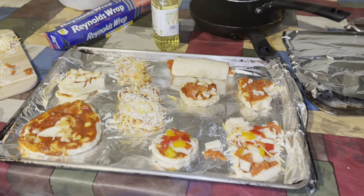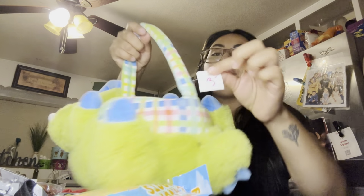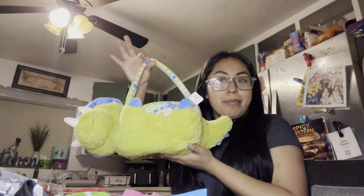This is it. Hey, Chismosas. Let's see what I packed my kids for this Easter holiday season. Okay, we're going to start off with my little kids' Easter baskets, because I feel like it's the easiest. So for my youngest kid, I got him this little Easter basket from the thrift store for only $3. I even have a tag on it. And it was 50% off, so $1.50.